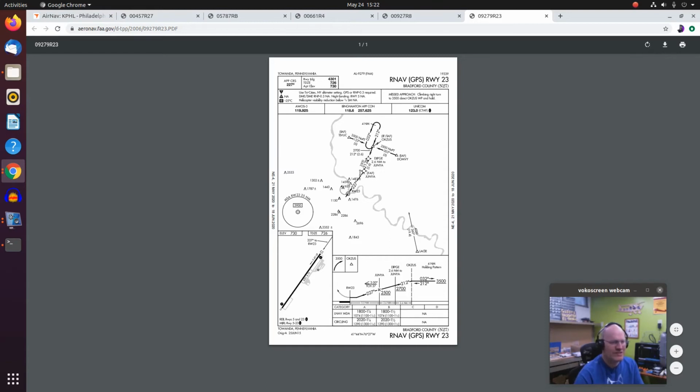And then from there, I have my final approach fix. Now this one, you might say it's not a good T because there's this slight change of direction. Well, okay, but the starting part is a T. So most people would still call this a T approach. And once again, we have our familiar MSA circle here. Goes out 25 miles and tells me I have to be at 3,900 feet.